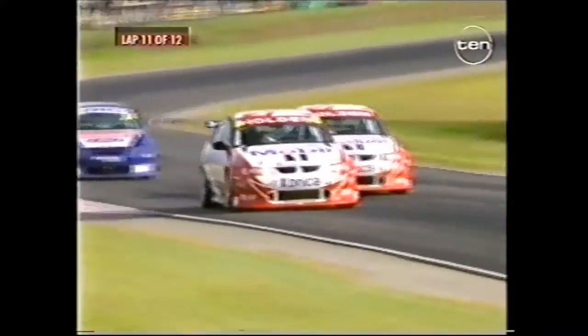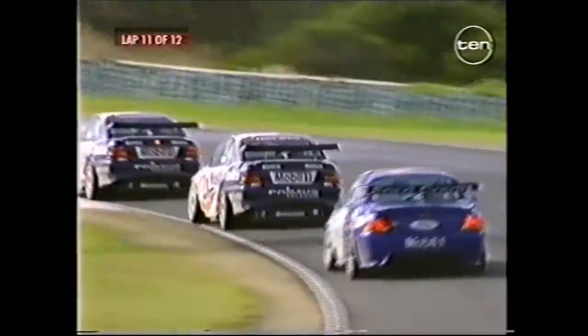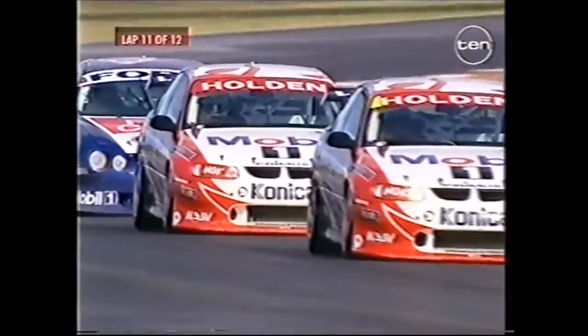The Mobil 1 Holden Racing Team Commodore's Lowndes hugs that inside line. He's going to make life very difficult for Glenn Seaton. Seaton a good car length and a half behind as they come into Honda for the second last time. When you look at it, Larry, there just doesn't seem anywhere, does there? If you'd have to have a guess anywhere, I just can't think of anywhere.